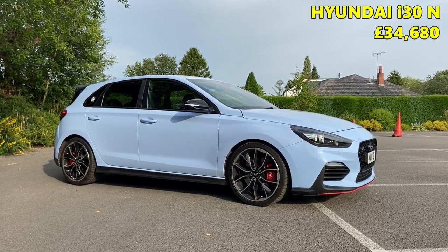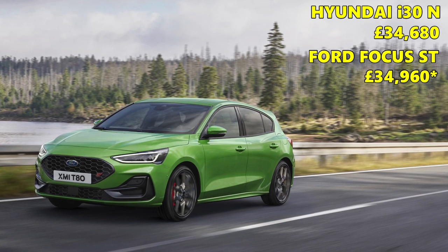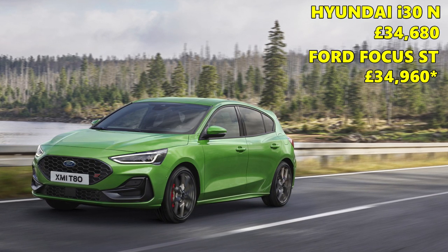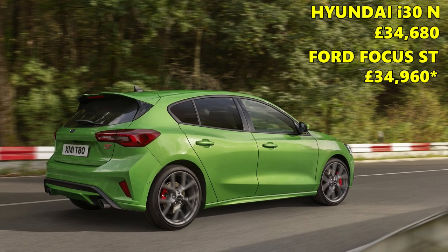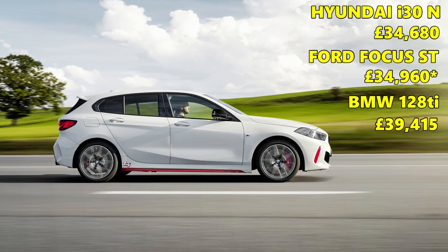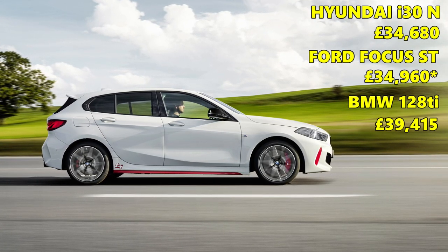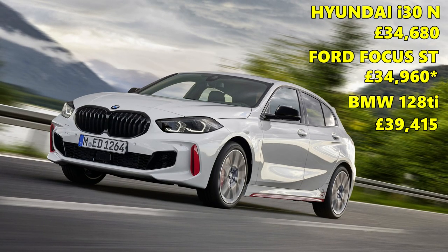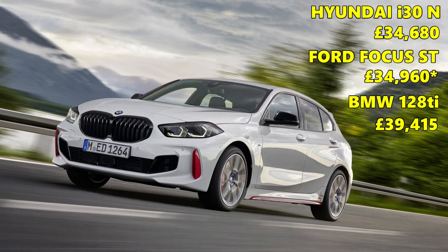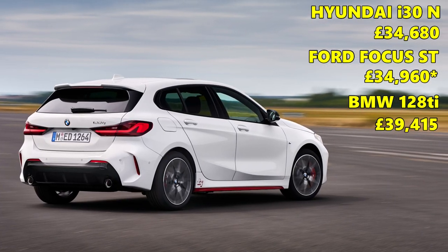Very close to this is the Ford Focus ST, though Ford won't actually let you configure one at the moment, but the Focus starts at £34,960. Then we can move on to the traditionally premium marques and BMW, because their 1-8 Ti is one of the more intriguing and interesting new hot hatches, reviving the company's traditional performance moniker.